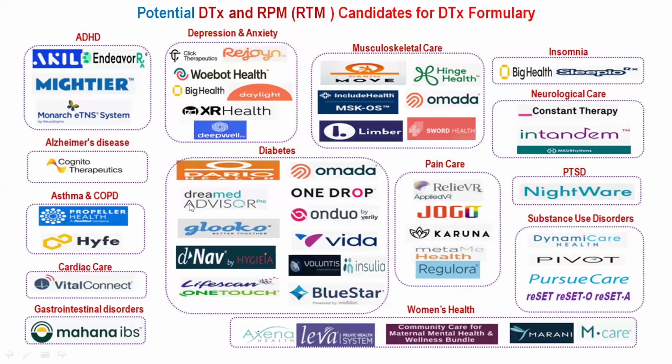So based on that, we find out what could be the candidates for the DTx formulary that can be practiced right now. For example, this is only for targeting the US market, so they require FDA clearance. All of these are FDA cleared and clinically valid, and the criteria are met for various conditions.